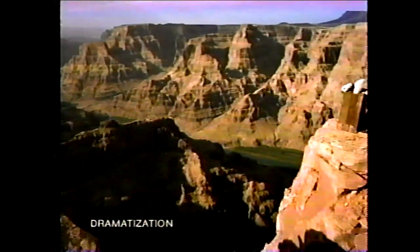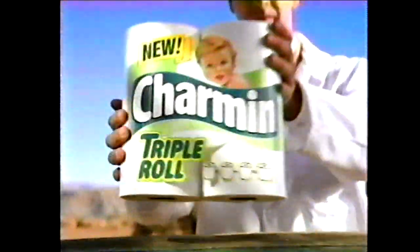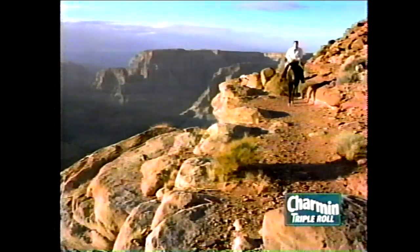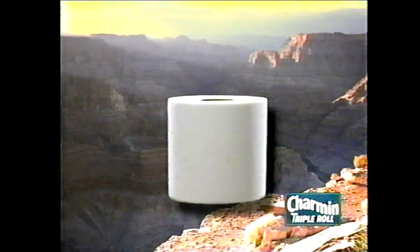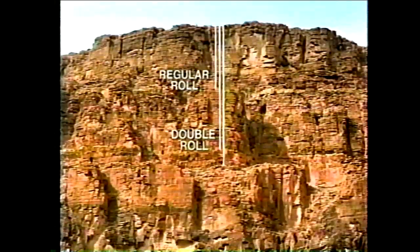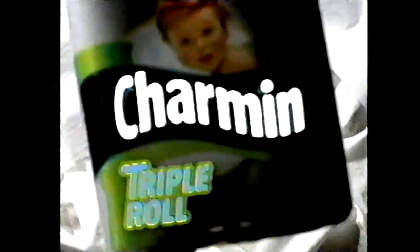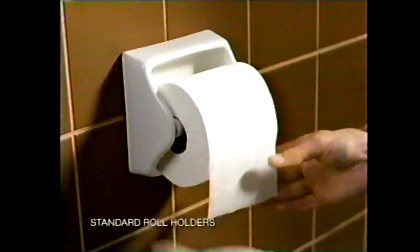We're here at the Grand Canyon to introduce new Shaman Triple Roll. So, how long is it? It's three times longer than a single roll. Three times longer. In fact, it's over 100 feet longer than a double roll. Over 100 feet. No other tissue lasts longer. And it's so soft. It's a great combination of softness and length. New Shaman Triple Roll. Three times longer and it still fits.